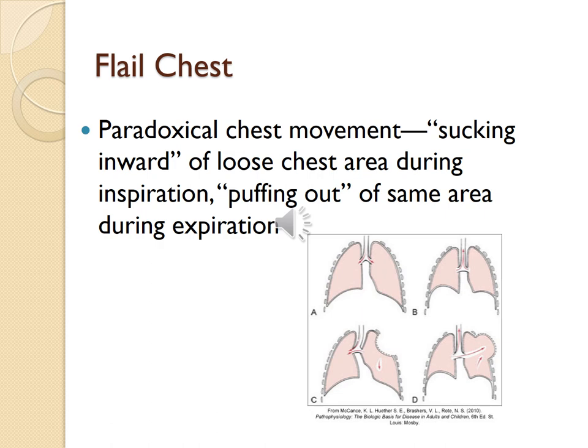Flail chest is the inward movement of the thorax during inspiration with outward movement during expiration. It often involves one side of the chest and results from multiple rib fractures caused by blunt chest trauma, leaving a segment of chest wall loose, often as a result of a high speed car crash. It is more common in older patients and has a high mortality rate.